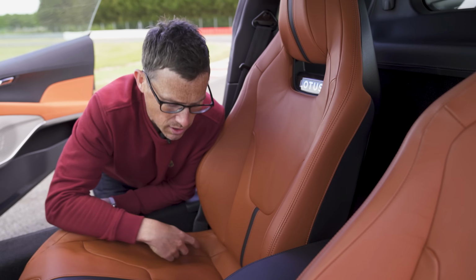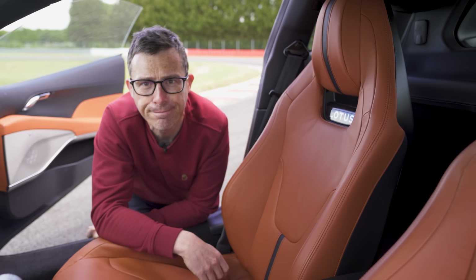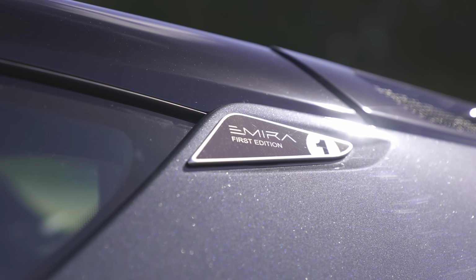A lot of two-seater sports cars get Isofix anchor points on the front passenger seat, but not here, not on the Emira, no. Thankfully, this car has plenty of cool features to help make up for all this.